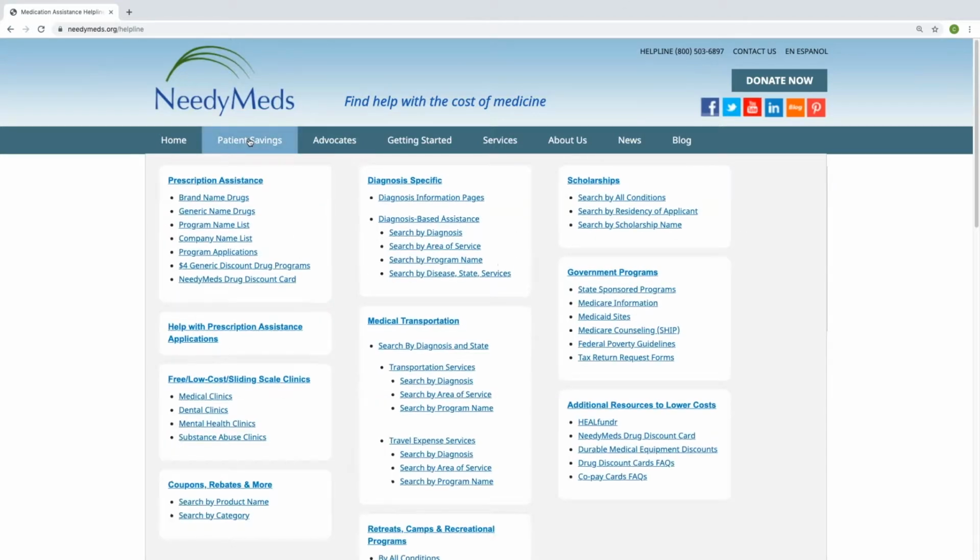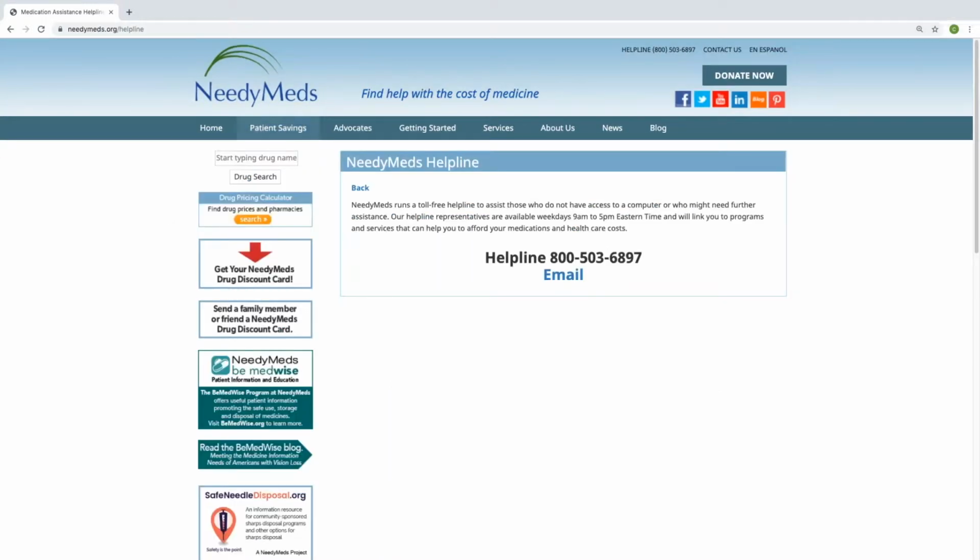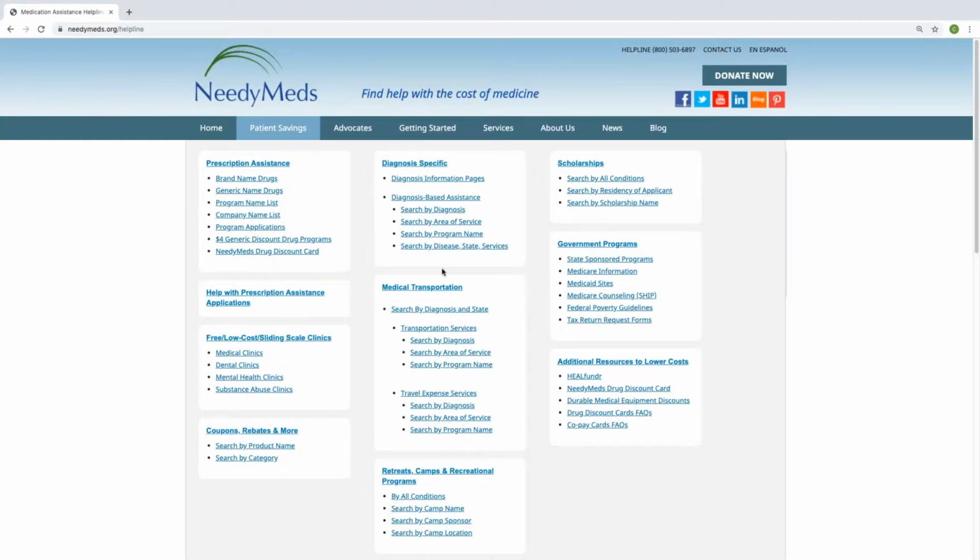So getting back to that patient savings tab, as I said, there's a whole bunch of other categories that you can see. We have categories dedicated to medical transportation. We recognize that getting to and from a doctor's office or specialized facility can often be a burden. So we've put together a directory to help people with their medical transportation needs. We also have databases dedicated to camps, retreats, recreational programs, and educational scholarships for people living with a specific diagnosis.